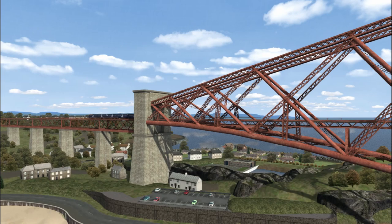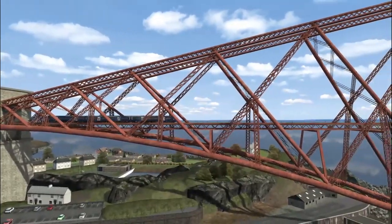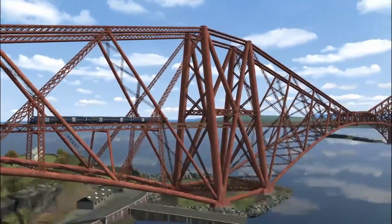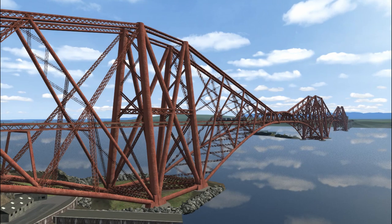The Cantilever Bridge is 1.5 miles long and carries the Edinburgh to Aberdeen line across the Firth of Forth. The Forth Bridge took 8 years to complete, beginning in 1882 and opening on the 4th of March 1890 by the Duke of Rothesay, with its much more convenient and direct railway from Edinburgh. Its engineers were Sir John Fowler and Sir Benjamin Baker.